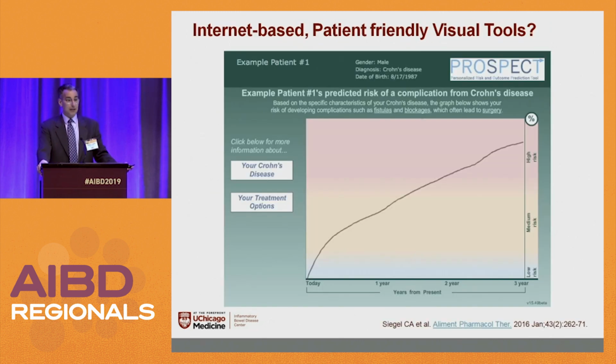And now, and this is actually the last slide, Corey Siegel, who's somewhere north of here, and colleagues developed this tool where the patients can understand. They plug in their different risk factors and get an idea of what their risk of getting bad disease is. And that helps convince them that they may need to do something about that.